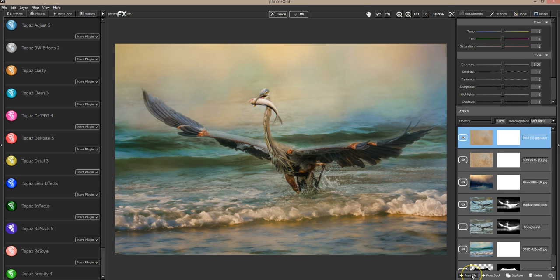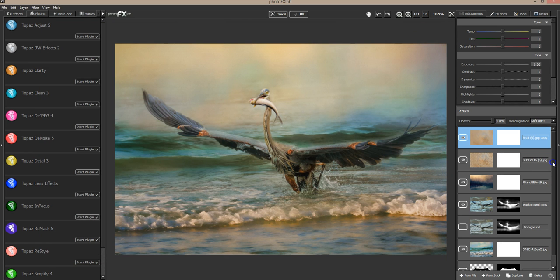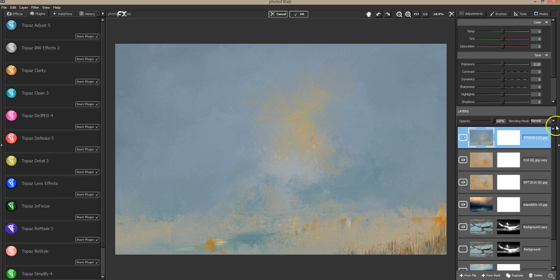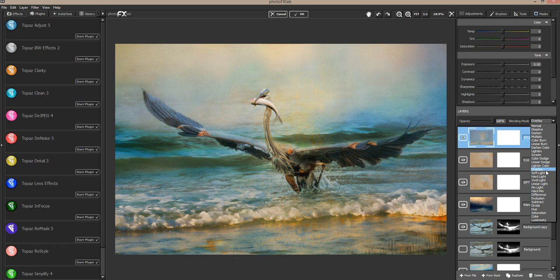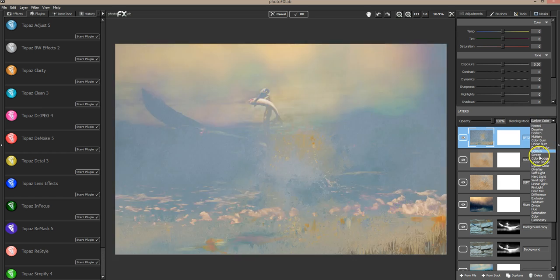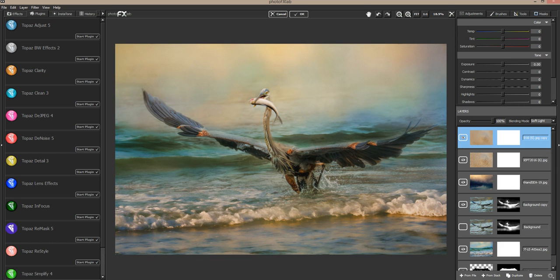Now let's see if I want to add anything else to him. Let me try this one. We're on the monthly mix category here. I'm just messing around now. Kind of like what that's done right there. But it doesn't really make sense because that's supposed to be water there. I do like what it's done right here, but not enough to keep it. I'll take that one off.